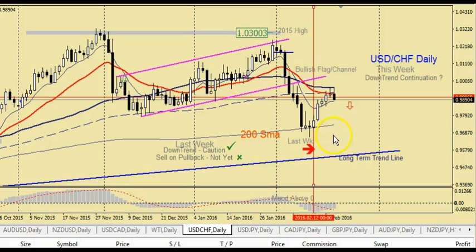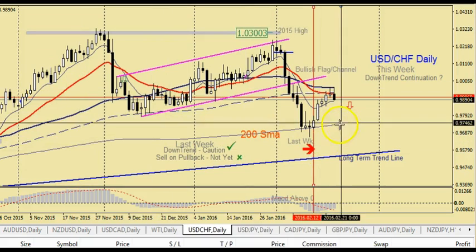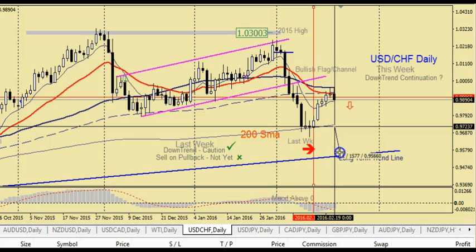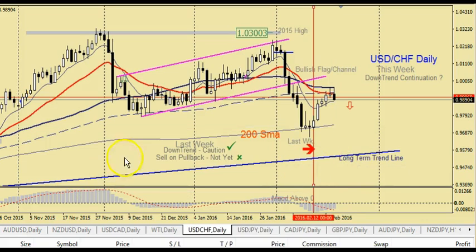Okay, and if price continues and breaks the 200 SMA, then I've drawn in for you the long-term trend line. You can see with this blue line right here, this is the long-term trend line, which means if price breaks below this area, price will most likely then come all the way down to here for another 160 pips or so.